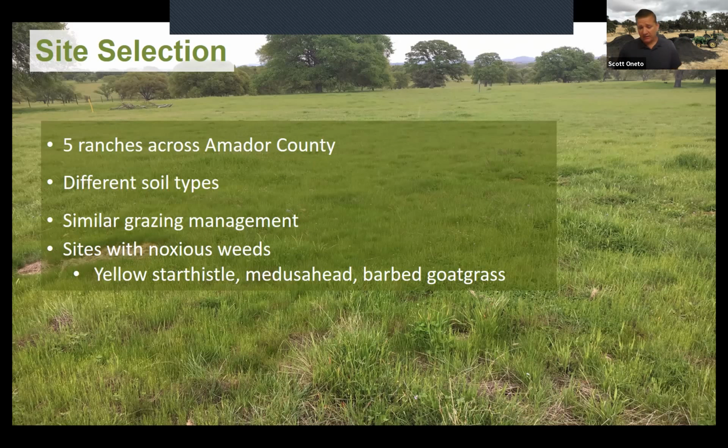Just to give you a little background on the research project before I start showing you some of the data we're gathering, I wanted to do this research on several different ranches, so we weren't just looking at one single spot. We chose 5 different ranches across Amador County, all on various different soil series, but we wanted to use similar grazing management strategies. These are all cow-calf operations. I also chose sites that had lots of noxious weeds like Rebecca was just talking about. I wanted really weedy sites, with yellow star thistle, Medusahead, and barb goat grass, because the real test was: would compost promote these weedy noxious weeds, or could we shift the competitive advantage to some more desirable plants?